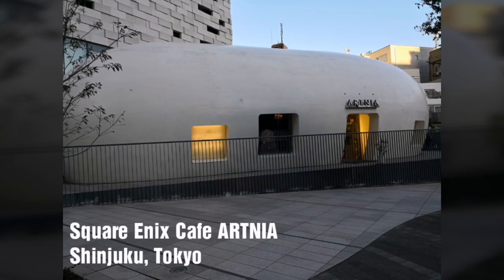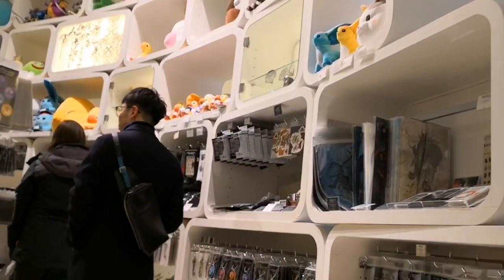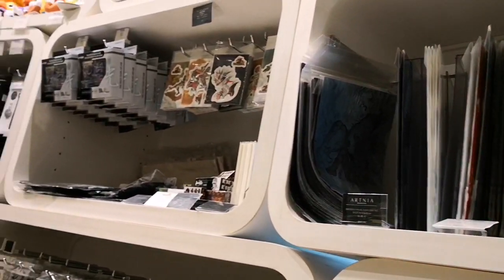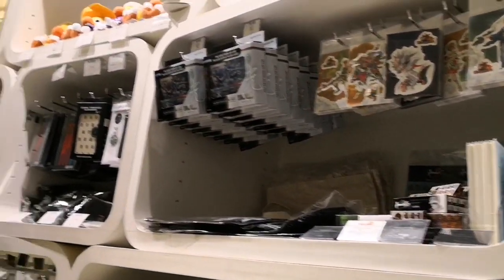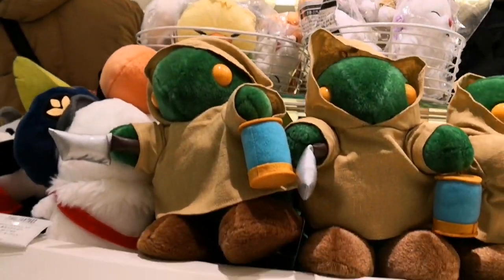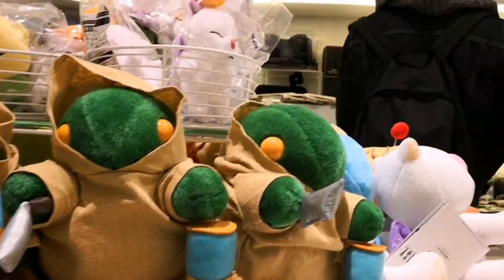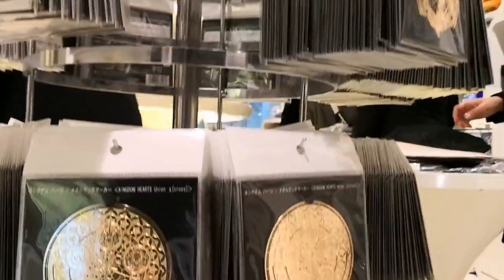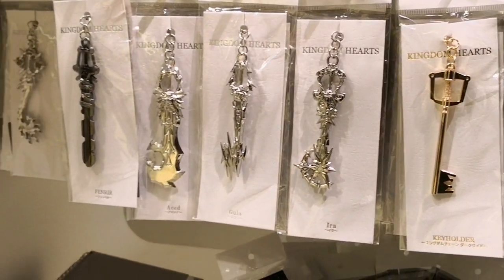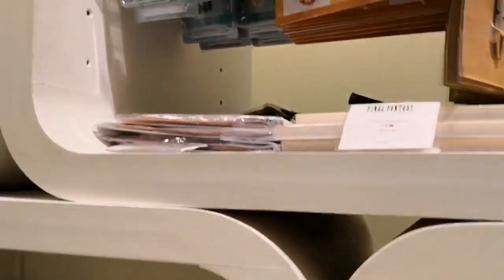What's inside the Square Enix Cafe ARTNIA in Shinjuku, Tokyo? When you walk into the cafe, immediately to the right is the gift shop section, with a bunch of goods from every Square Enix franchise you could think of. Almost. Kingdom Hearts 3 was just released when I visited the cafe, so there's a lot of Kingdom Hearts 3 merchandise here, and a lot of it is exclusive to this store.